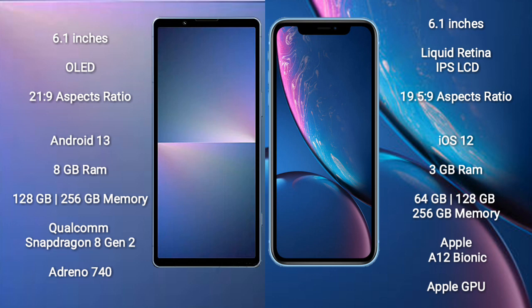Sony Xperia 5 Mark 5 runs on the Android 13 operating system. iPhone XR runs on the iOS 12 operating system.